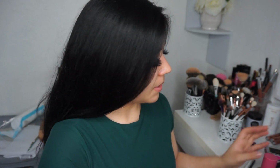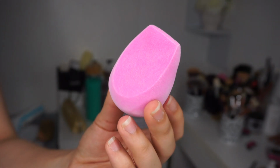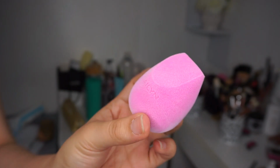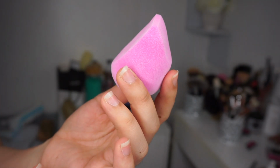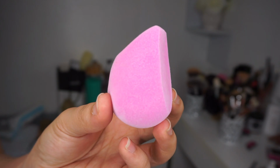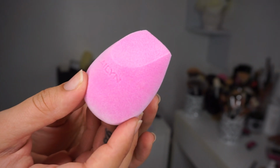Something very unique about them is actually their sponge. So this is their sponge, and this is more than just a regular sponge. Hopefully you guys can see the little details, but it's fluffy, and if you touch it, I don't know how to explain it, but hopefully the camera can show the detail pretty well. It is different than your typical sponge.